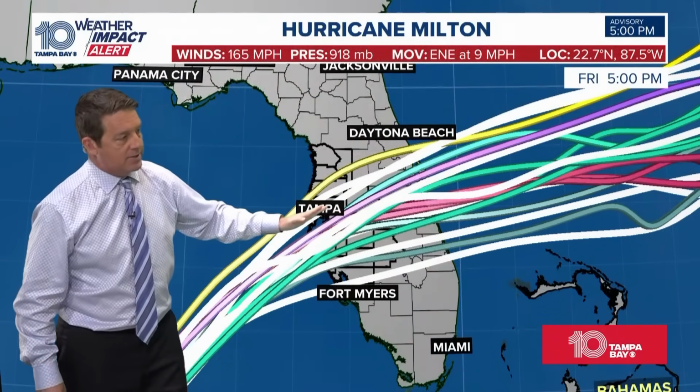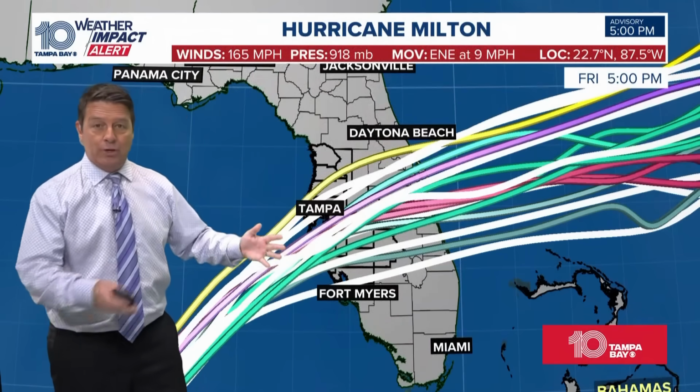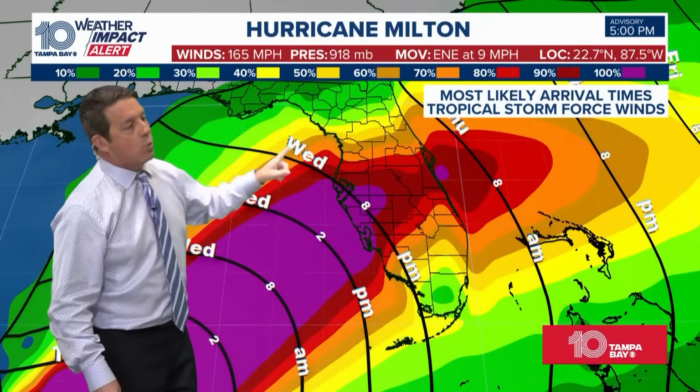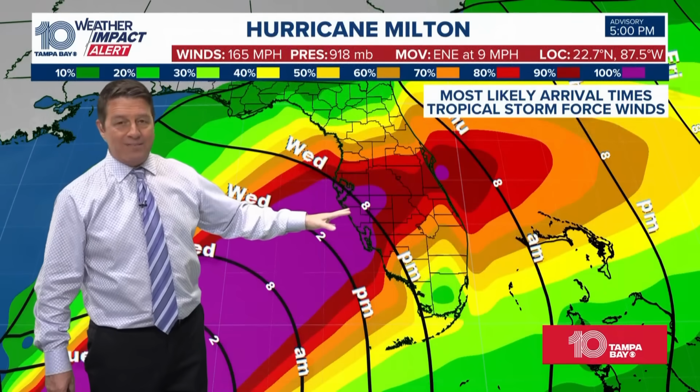Forecast models. Obviously, there's Tampa. The models are shifting a little bit. This thing's going to wobble. We don't know exactly where it's going to go yet, but we do know it's a trend a little bit more towards the south. As far as when the tropical storm force winds get in here, it looks like it's 3, 4, 5, 6 o'clock, perhaps.